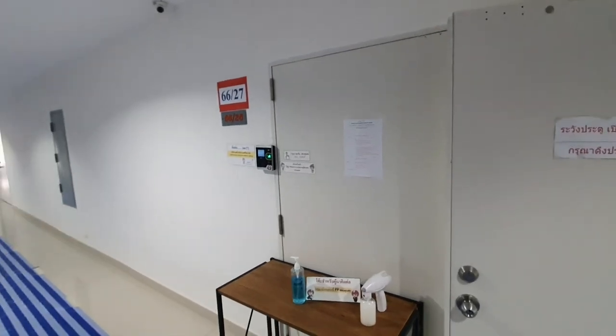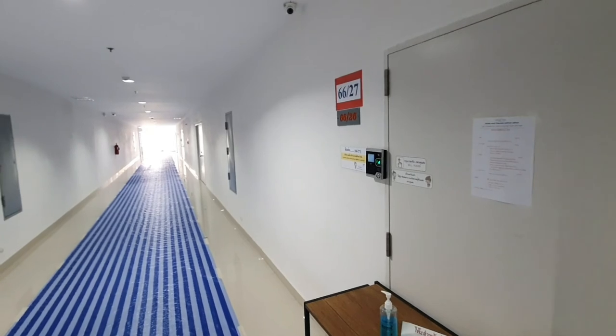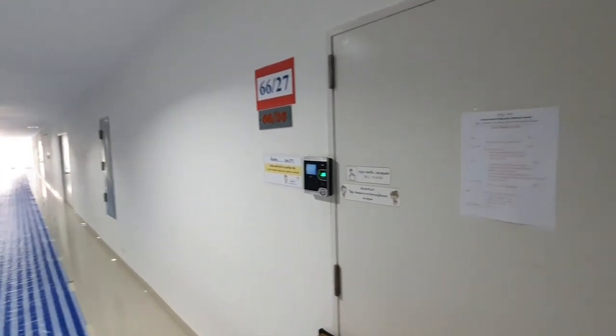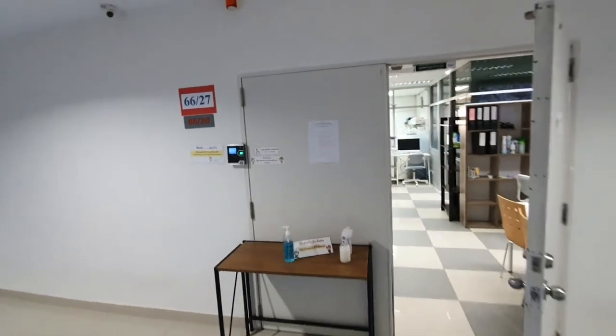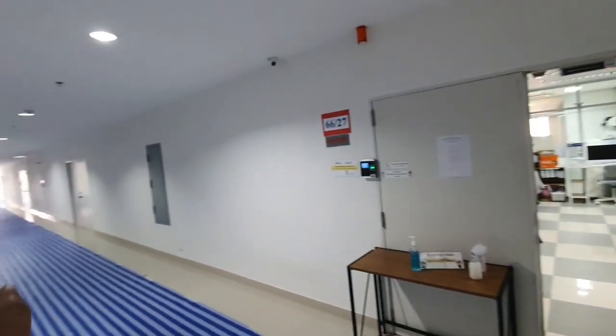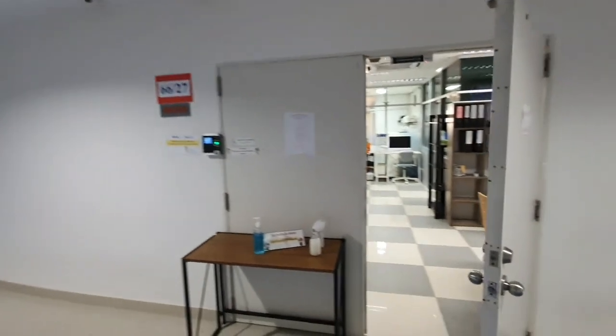Good morning, everyone. Here's a tour of a Thai American jewelry manufacturing facility in a place called Gemopolis in Bangkok. There's 400 square meters to this facility. It begins in this corner and carries on down to that third door, just down there. Let's take a look inside.